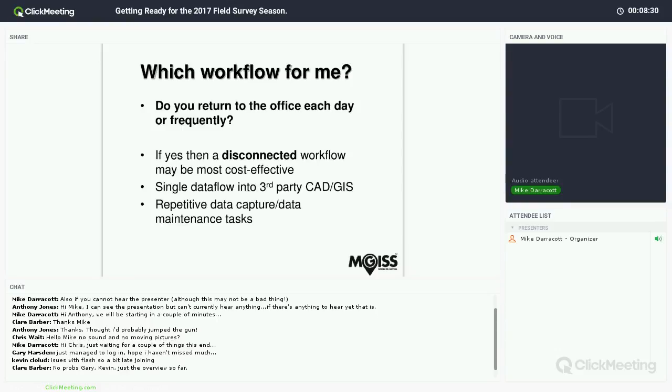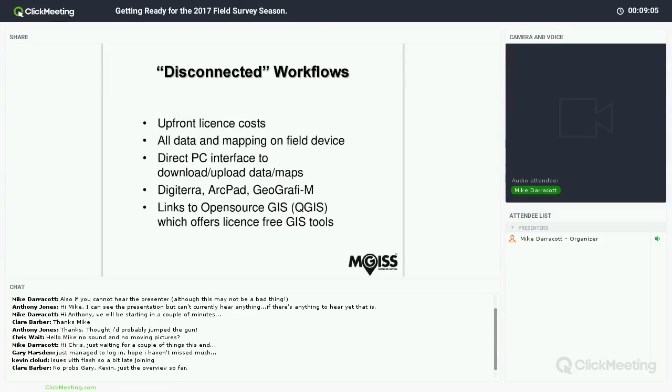So let's assume you're an arborist and you're having to undertake BS 5837 surveys for tree risk. That data then goes into a CAD package that you already license, or a GIS tool. So it's a specific task that you have to undertake. And this then becomes a very repetitive requirement. So it's a specific type of workflow, and the fact that you are coming back to the office each day means that you don't really need any of the more modern cloud-based infrastructure that exists. You don't need to share that data in real time with other colleagues.